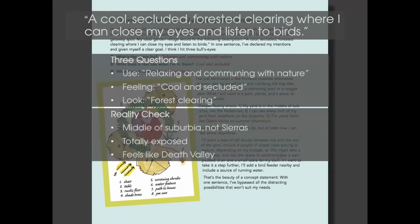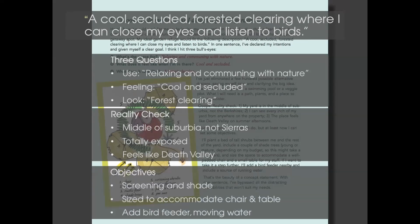So reality check. I'm in suburbia. I'm not in the Sierras. There are no forests around my quarter-acre suburban subdivision. The area is totally exposed. It's just full sun. So there goes my cool and secluded. And it feels like Death Valley when I'm in there. So I set some objectives.